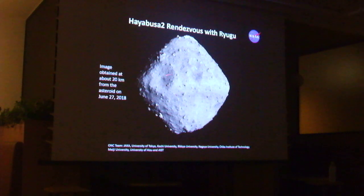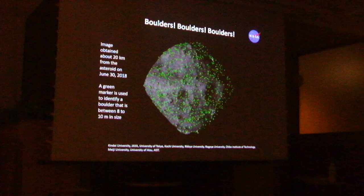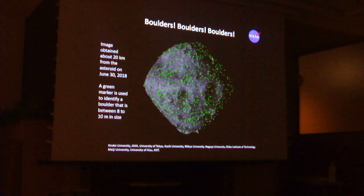And I remember thinking to myself, Takasan Boulder, this name. Takasan Boulder. Much different than Itokawa. Here are all the boulders, just some of the boulders. The green cross marks boulders that are 8 to 10 meters in size. But you'll see from other images, we have many more boulders than that on Ryugu.